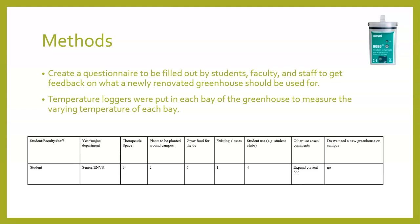And then I had them rank these 5 different use cases, one being the most popular choice and 5 being the least popular. Out of the 5 choices, there was therapeutic space, plants to be planted around campus, growing food for the dining commons, for existing classes, and for student use. And then I had a space for any extra comments or any other use cases that weren't listed before. And then I had a question asking, do we need a new greenhouse on campus?